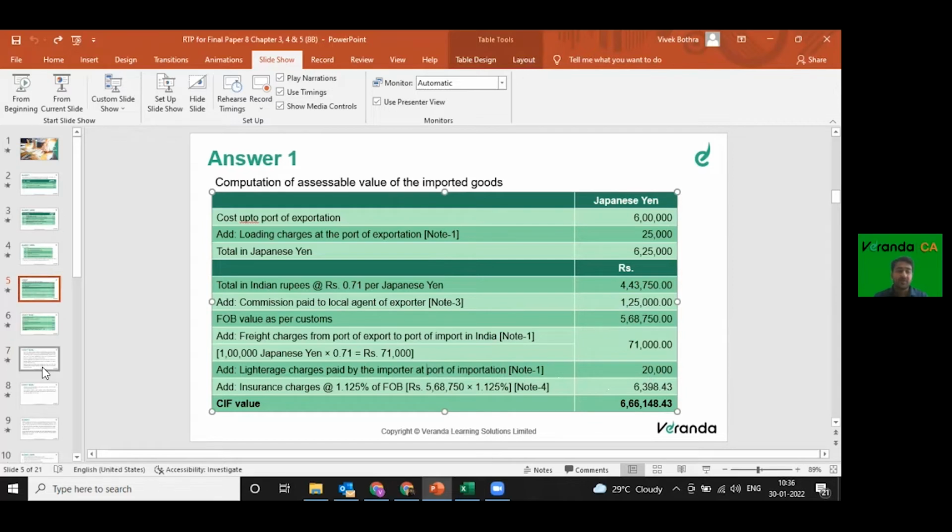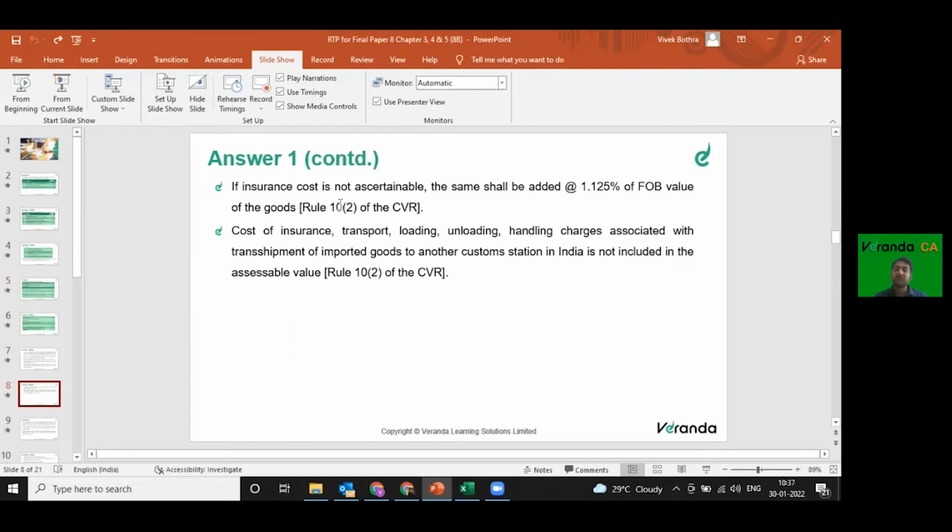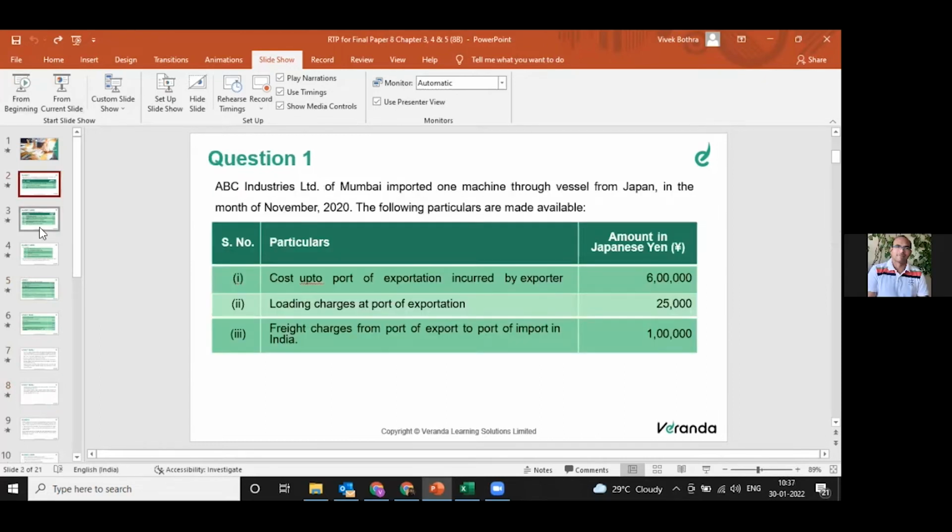The last one being 1.125% of FOB. If insurance cost is not ascertainable, the same shall be added at 1.125% of FOB value. All right, clear? Yes, sir. Perfect.